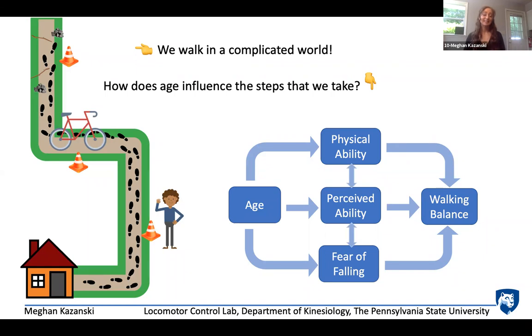And as these abilities decline, so too can quality of life and health. Did you know that some aspects of the way that we walk can actually be used to predict how long we're going to live? So to ensure that people can walk as well as possible, as long as possible, my research explores how aging impacts the way that we change our steps to deal with these sorts of balance challenges.